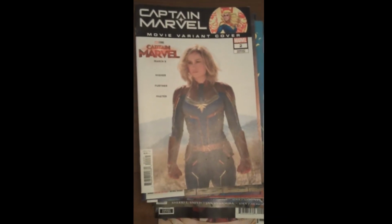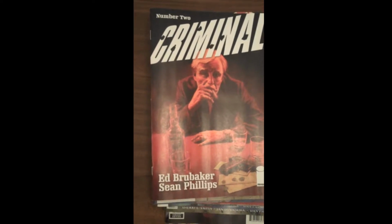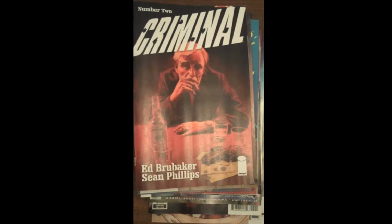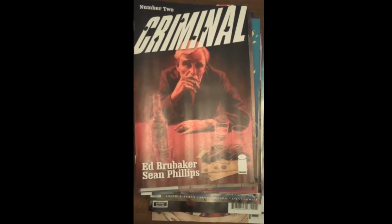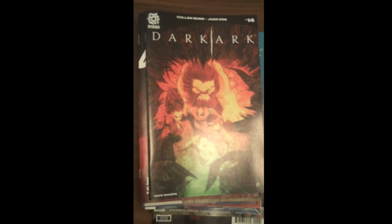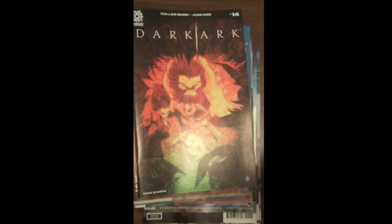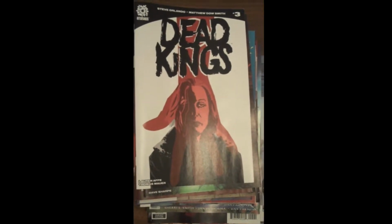Okay, next up from Image, Ed Brubaker's Criminal, issue 2. If you know Ed Brubaker, there's tough, gritty crime drama, I'm sure. Then from Aftershock Comics, Cullen Bunn's really good book, Dark Ark, and that is issue 14. Also from Aftershock Comics, Steve Orlando's Dead Kings, issue 3, both good books.